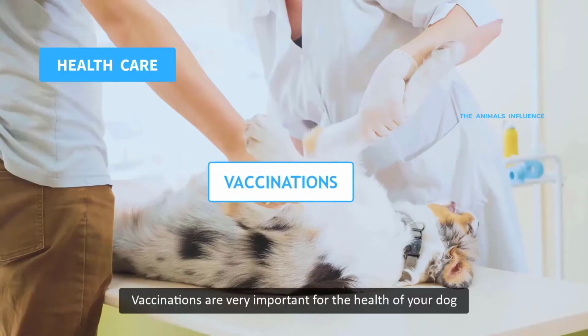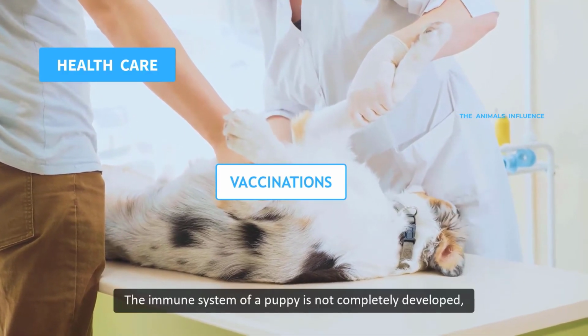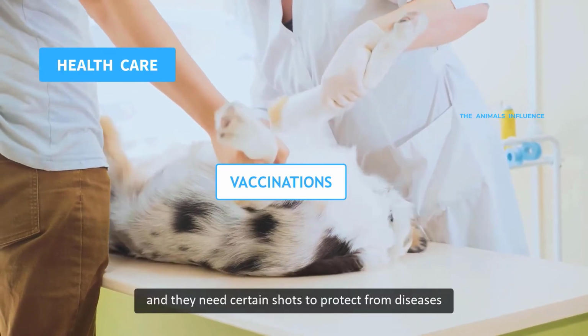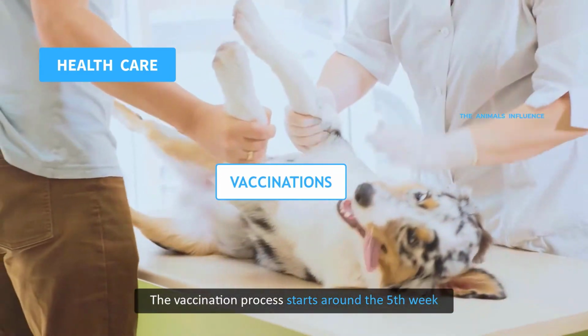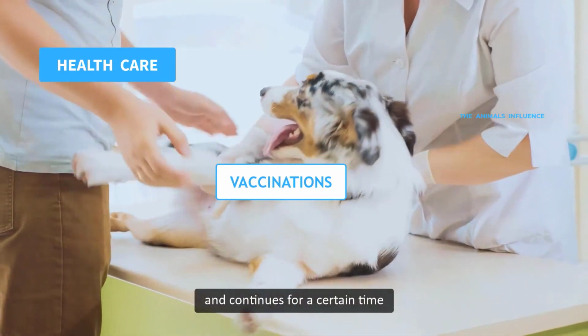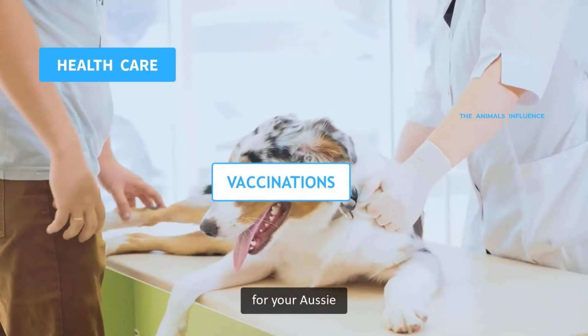Vaccinations are very important for the health of your dog. The immune system of a puppy is not completely developed, and they need certain shots to protect from diseases. The vaccination process starts around the 5th week and continues for a certain time. Consult with a vet about the vaccination schedule for your Aussie.